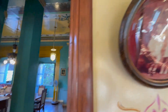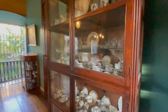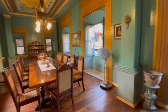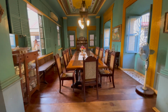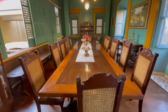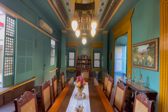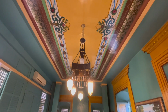Got it. Lito tells me that the lady of the house, Gliseria, was widowed early. She was a staunch supporter of the Katipuneros. As a matter of fact, while holding dinners and having Spanish government officials as guests in her dining room, she had the rebels hiding in some secret place under the house. And curious story.